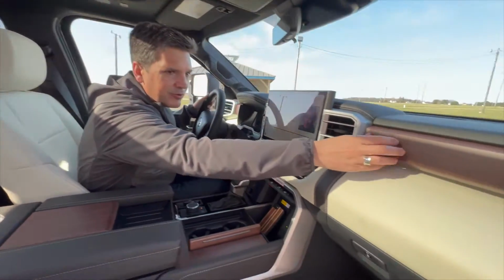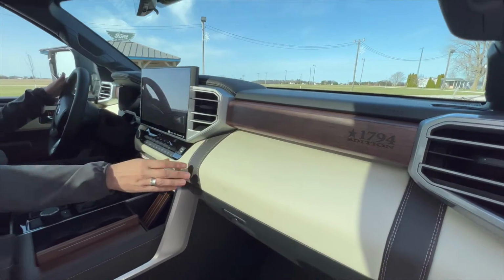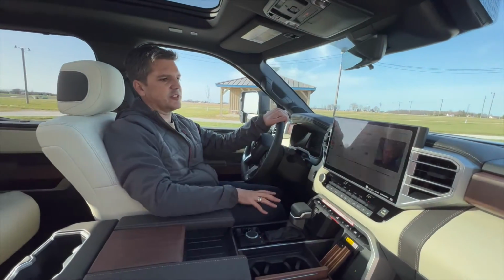The wood that looks like real wood is real wood. The 1794 branded in it. Looks really good. I like the stitching here. Just looks real classy, real elegant. You got the 14-inch touchscreen now in the middle. Really good. Looks like something out of a Lexus.